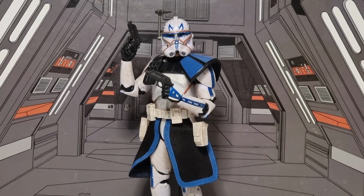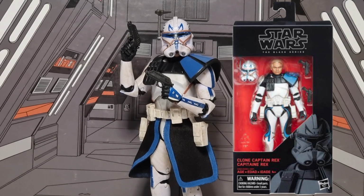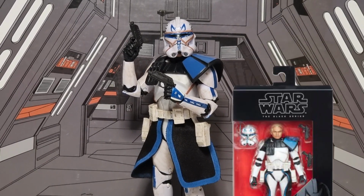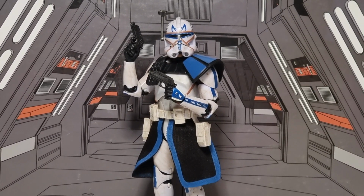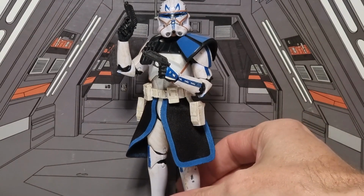Next up, we've got the man himself, Captain Rex. And this is the original Captain Rex. And this is the figure that made me, I first only wanted Imperial stuff. That was it. I was happy with that. Until I got him. He looks awesome. This is still one of my favourite figures to this day, even for an older figure. He ain't too bad at all.